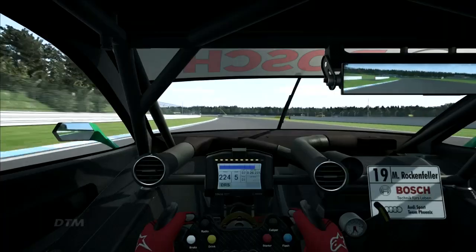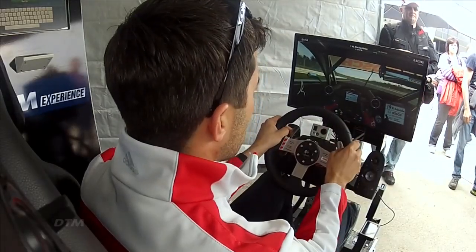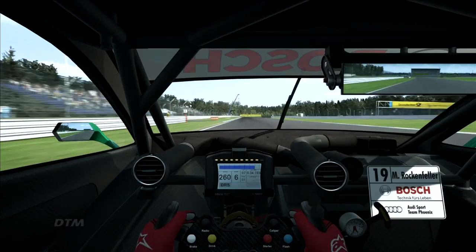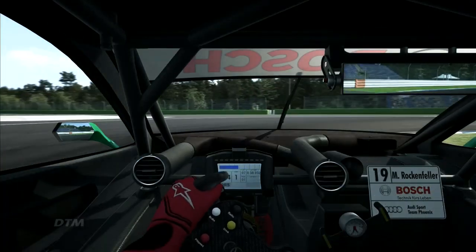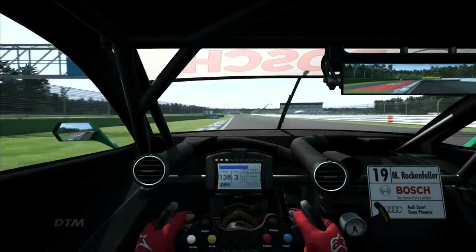260 when you have the DRS open, without maybe 250. It's also the best place to overtake other cars in the race. In qualifying you have to be really late on the brakes, but make sure that you don't miss the apex, like I did now. And then you have to be early on power again. The rear axle always tends to lock under braking, so that's the tricky part.